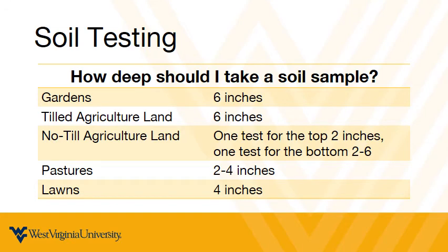This is a really common question when it comes to soil testing. How deep should I really be taking a soil sample? For gardens and tilled land that's used for agronomic crops like corn or soybeans, 6 inches is really the best depth. That's deep enough where the roots are really making their home, and it gives a pretty accurate representation of what nutrients are in the soil.